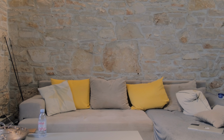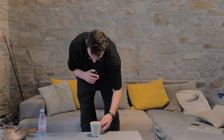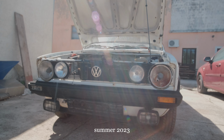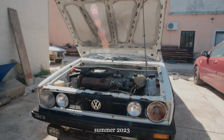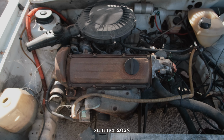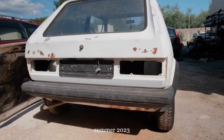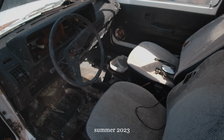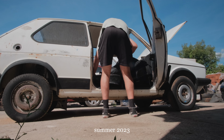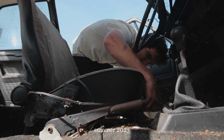The humidity was killing me outside and I was craving a coffee, so we'll continue inside. I'll overlay a bunch of footage of the car, of the work that's been done until now and everything else while we talk about it, just so you can see what's been done to it and all the info about the car. But anyways, I've owned that thing for like 2 years and the car is in Croatia, but I live in Spain. Croatia is my home country, so I'm gonna be working on it whenever I come down to visit and stuff like that.